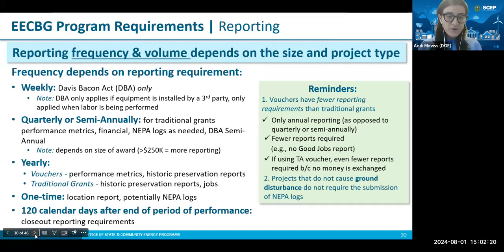If your project involves ground disturbance, you'll have to comply with and submit reporting about the National Environmental Policy Act, or NEPA. And those have regular log submissions that you'll have to do. And everyone, whether you're doing a voucher or a grant, will have some kind of closeout reporting.